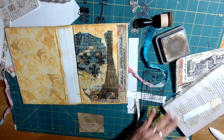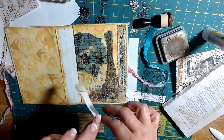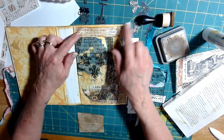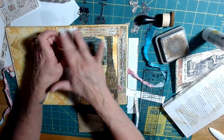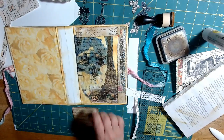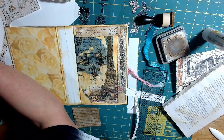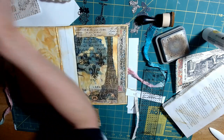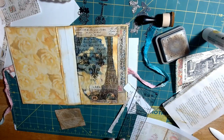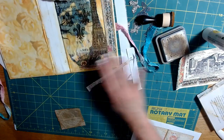Get this one down. And then I think I'm going to put that there, but my pocket needs something. My pocket needs a flower. A little flower. Yep, that works perfectly. I'm completely out of frame.